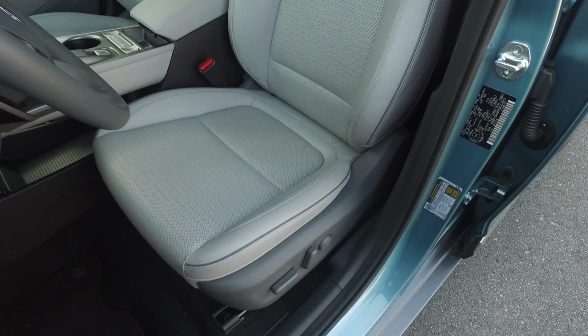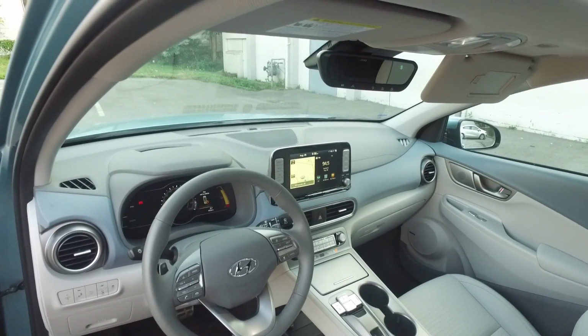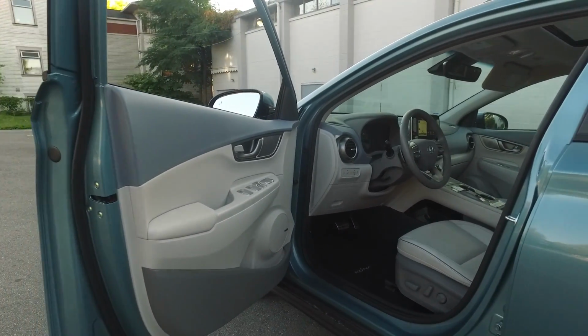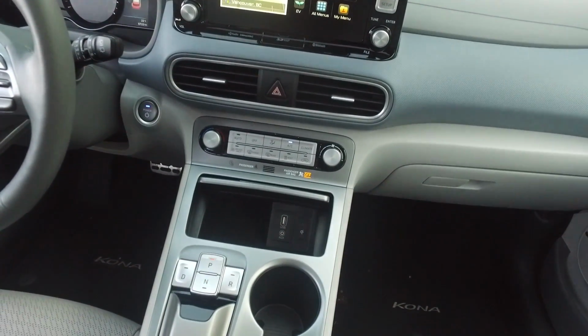Heated and vented seats, heated steering wheel, nice size sunroof. The sound system is fantastic. We get Infinity speakers, sounds really great. Heads-up display, lane departure warning, adaptive cruise, all those types of things. It's well optioned. You're not really lacking anything in here.